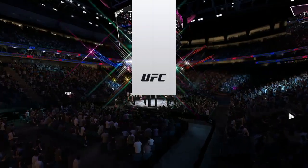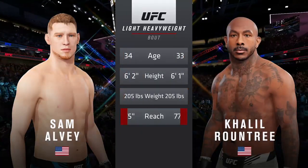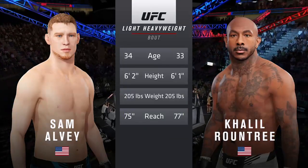And now our tale of the tape for this light heavyweight fight. So these fighters are just a year apart, and they both possess a similar height and reach.